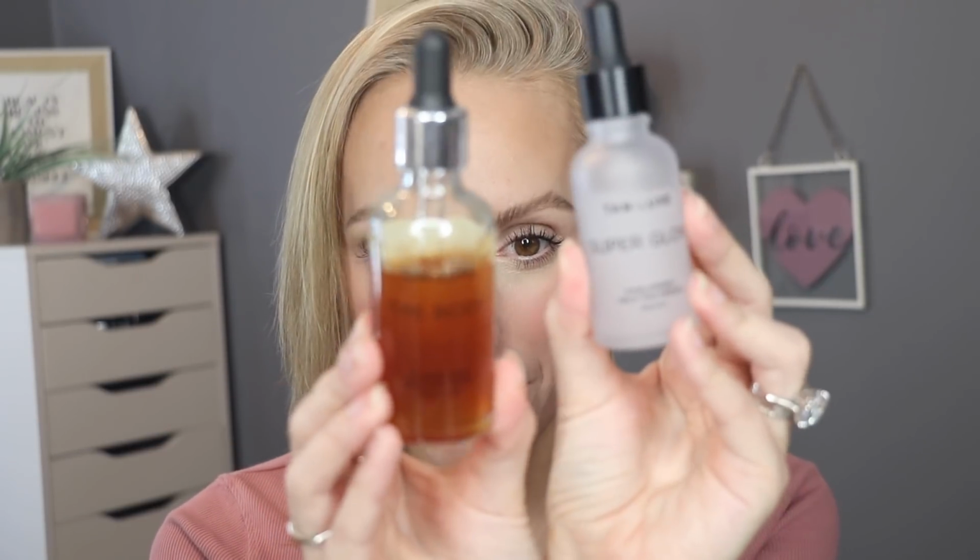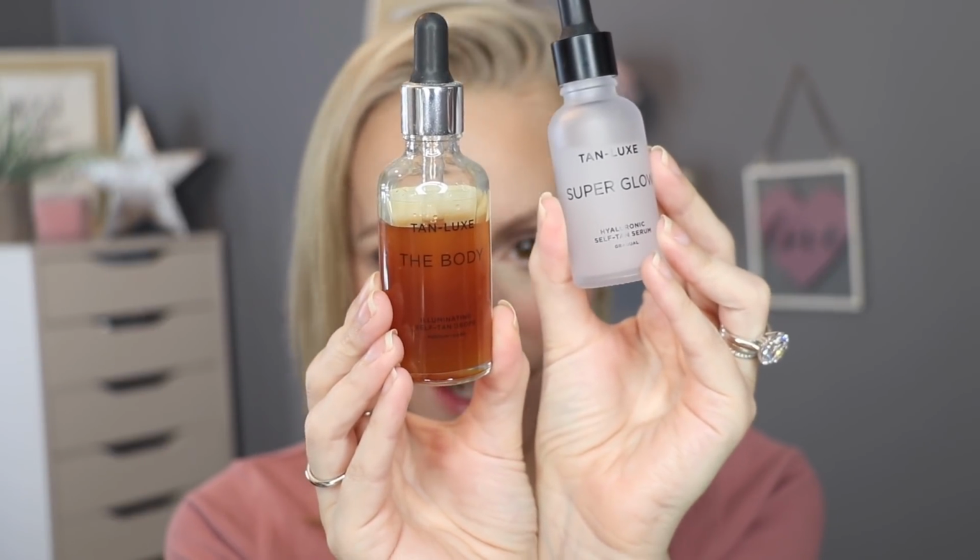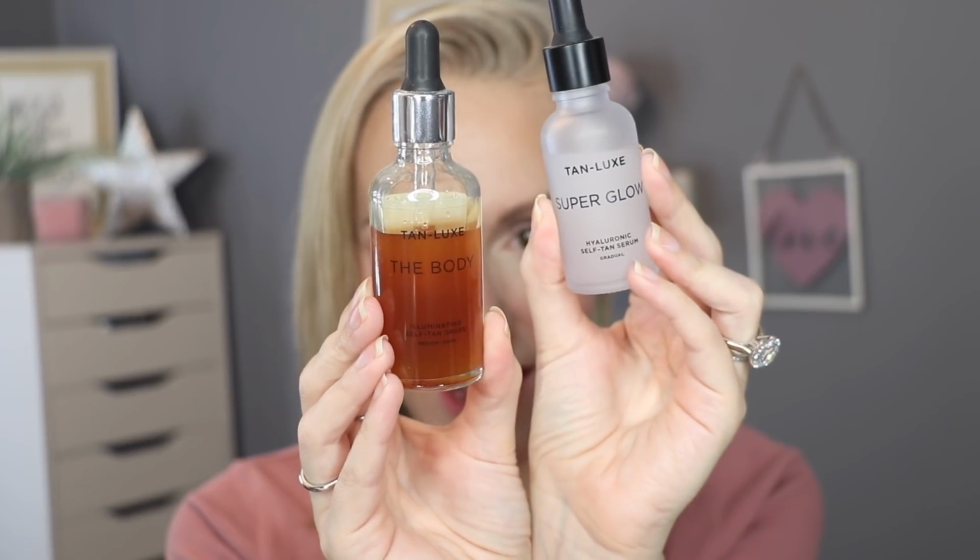Okay, so let's move on to the fails, and there are several, so you are going to have to bear with me. This first one is actually 2 items, and both of them are from LUXE. This is the LUXE Illuminating Tan Drops and also the Hyaluronic Self Tan Serum.